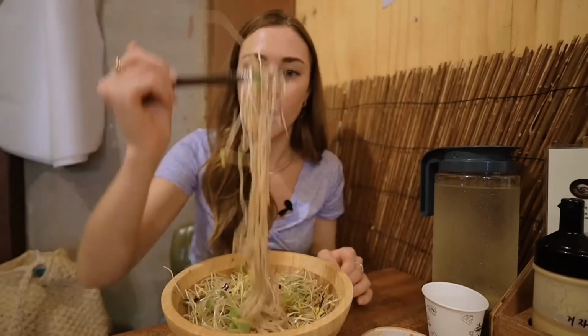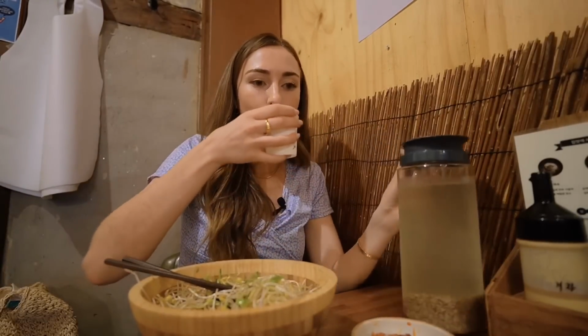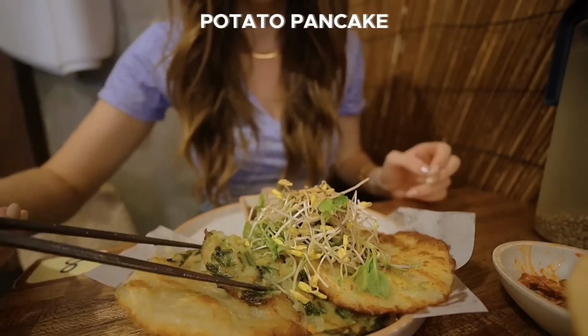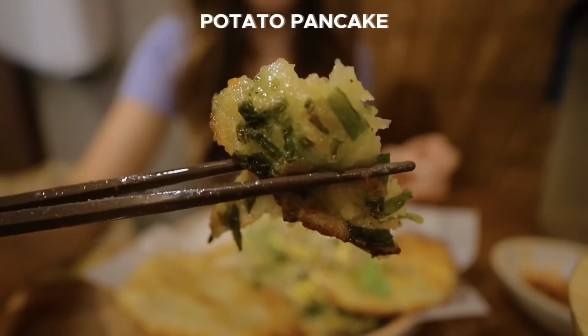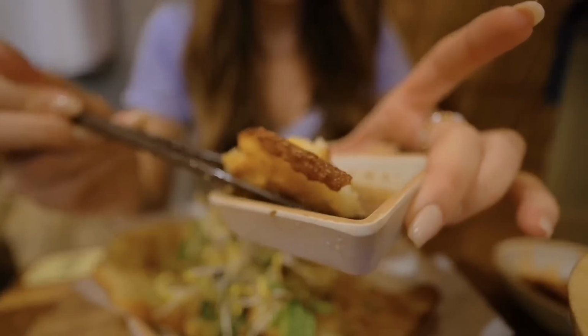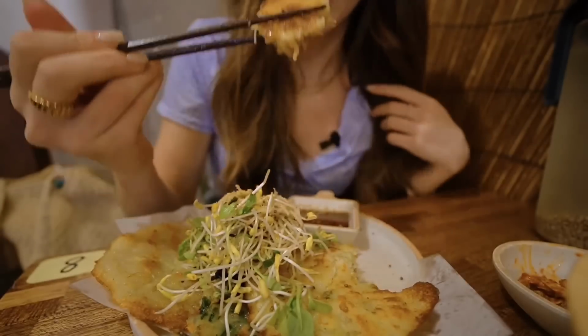So the reason I chose this bowl is because it's made with beef perilla oil, which is actually rich in omega-3, aka pretty good for health. Wow, I absolutely love the combination of the soft noodles with the crunchy sprouts. They go so well together. The dipping sauce is so good too, like the sesame seeds with the jun. It's always such a good combination.